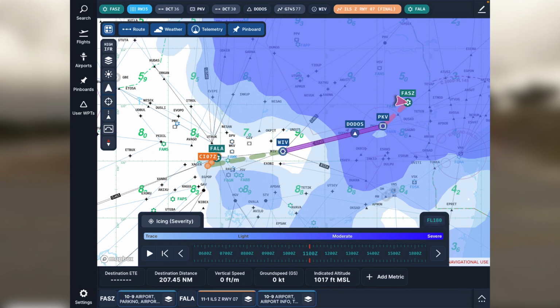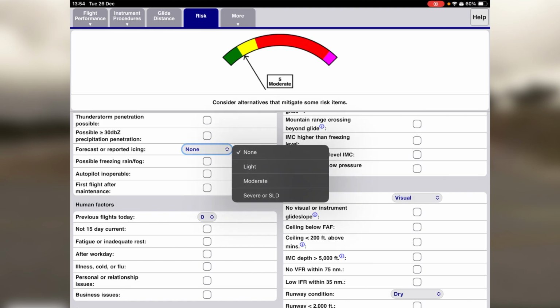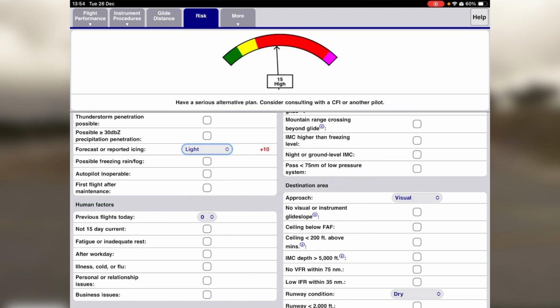Let's put that in as light. And that's going to give us quite a high risk factor. But what we're going to do is just keep an eye on the icing on the aircraft, and we can drop down. We can come all the way down to 10,000 feet if we need to. So I'm okay with that.